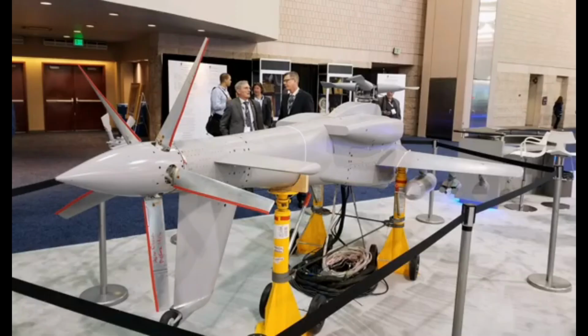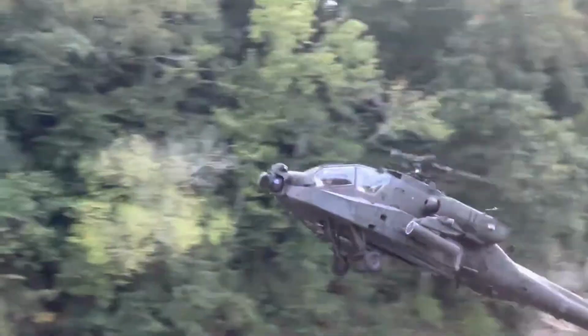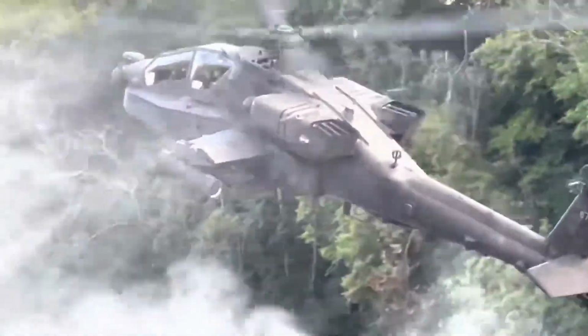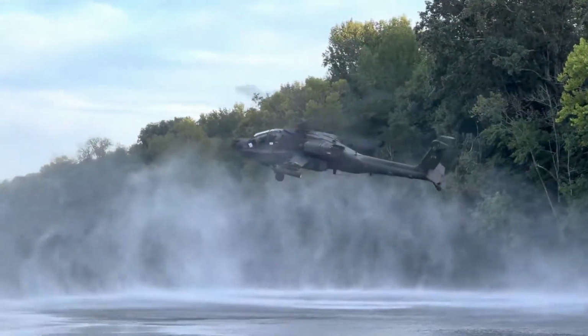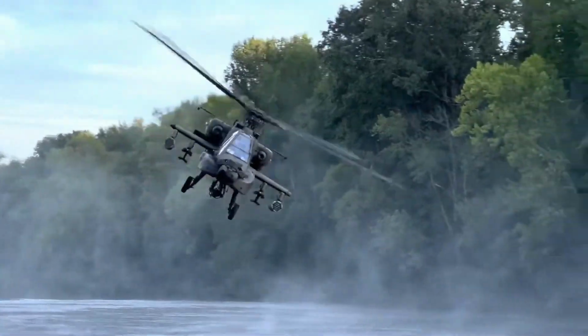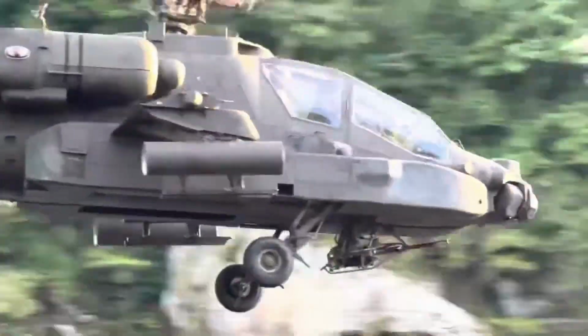In conclusion, the AH-64 Apache is more than a helicopter. It's an icon of military aviation. With over 5,000 units produced, it is respected worldwide and continues to evolve. The Apache is not just a war machine, it is a symbol of innovation and power.